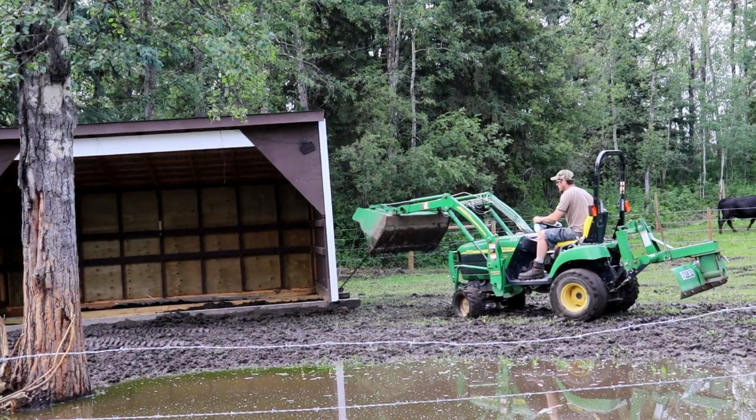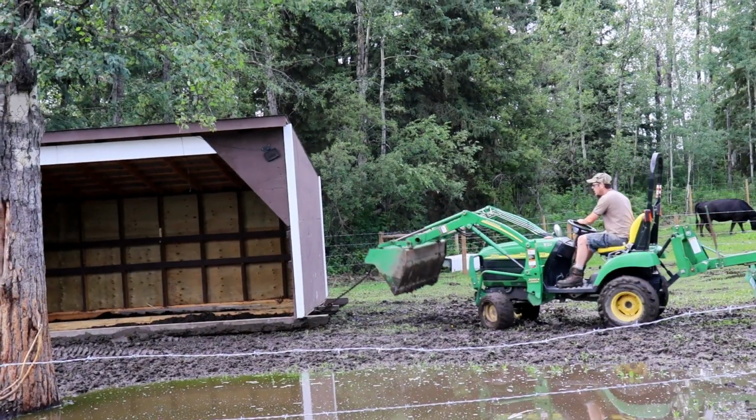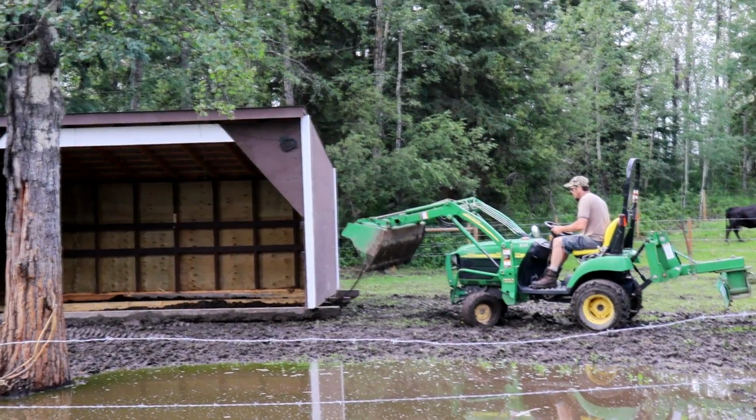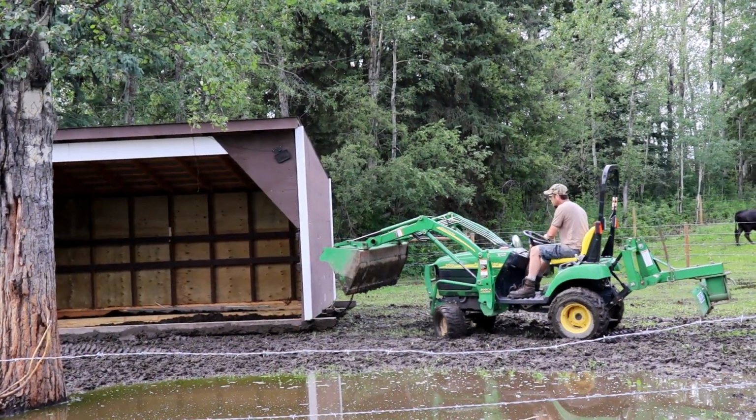So I'm not too concerned if he's going to wreck the grass here, because really there's no grass left besides mud at the moment. But anytime you have animals, you always will have a spot like this. And he's trying desperately to move this.